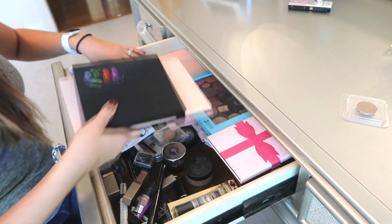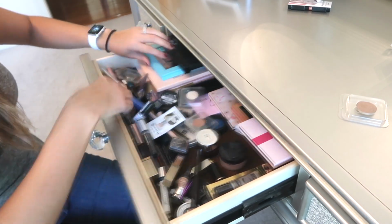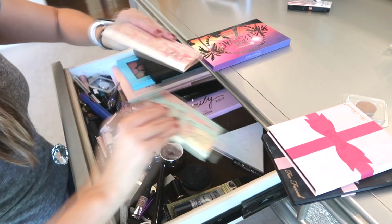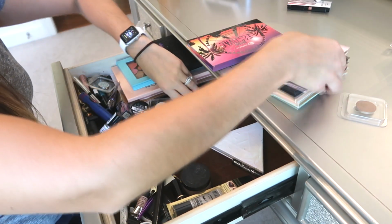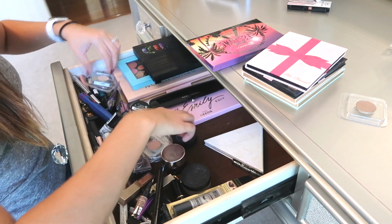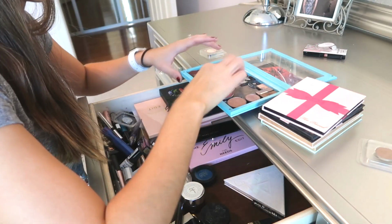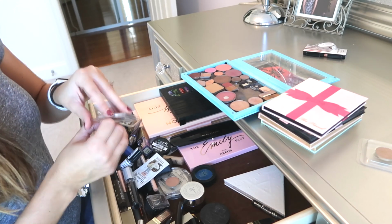Next drawer is probably my favorite drawer. This is my eye product drawer. So I have a lot of bigger eyeshadow palettes. I have eyeliners. I have my Stila glitters. I have all of that fun stuff, mascara, like I said, eyeliners. So I'm trying to just kind of sort this out, put everything so I can relatively see it and just keep it better organized. Here is where I'm working on my Z palette.